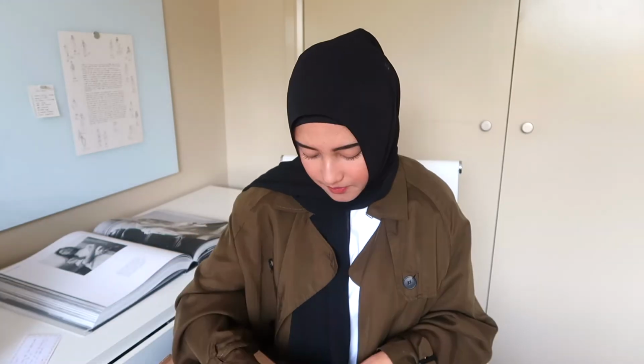Alright, so let's open it. From this cute box, oh, there's a little card for me. Oh, it's so nicely wrapped. It's wrapped in tissue paper and it's purple. It's got the little Cosrx sticker right here. I already see something that I've been wanting.